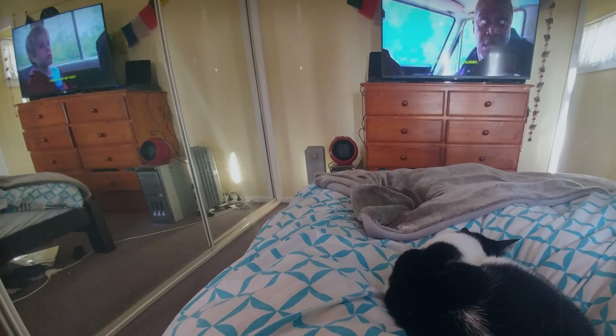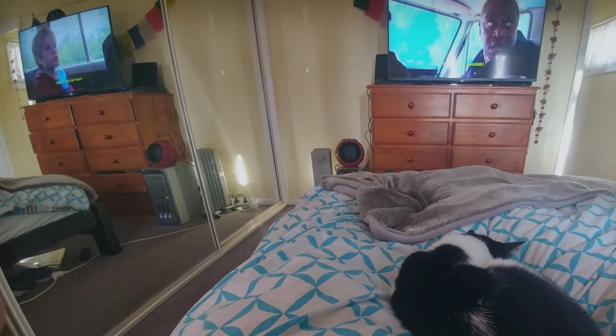Because the person on the TV in the mirror is most definitely not the person on the TV in front of the viewer. And suddenly, everything about this photo feels wrong. Is the door on a different wall? Why are the shelves open in the dresser in the reflection? This leaves me with so many questions.